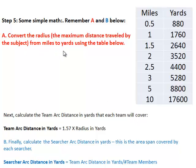There is some simple math required. Here are two pieces of information that are important. A, convert the radius from miles to yards. So if you've determined that there's a 1 mile radius that the person could have gone, the maximum distance, then that is 1,760 yards. That's pretty simple using this table. And then the next piece of information is the distance that each searcher will search around the circle. In other words, that's an arc distance for the searcher. And that is a simple formula of 1.57 times the radius in yards. In other words, it's not 1.57 times 1 mile, it's times the 1,760 yards.